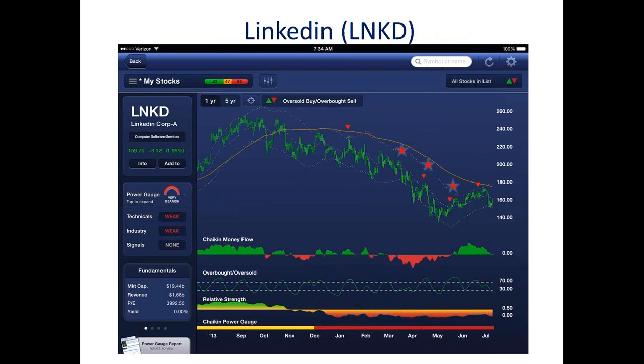And then finally LinkedIn. The social internet stocks have been a disaster. The power gauge rating turned bearish on LinkedIn in early December when the stock was around 210. It has never penetrated this long-term trend line. We've got overbought sell signals here, here, and here. This one didn't work. This one did.